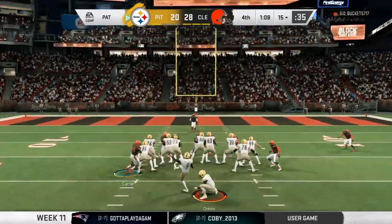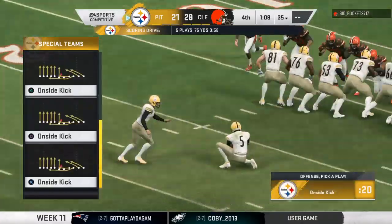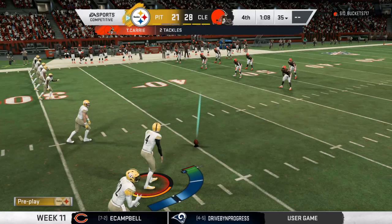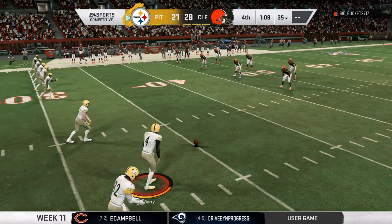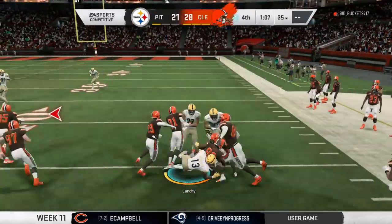You got a 1-score game now. Probably going to rely on the onside kick coming up. Yeah, they have to. It's not a high percentage play, but it's better than not having a chance at all. And that's when you put your leapers and your flyers on one side, get that high hop, and hope that one of the guys can come up with it. And on the other side, get that hands team ready.